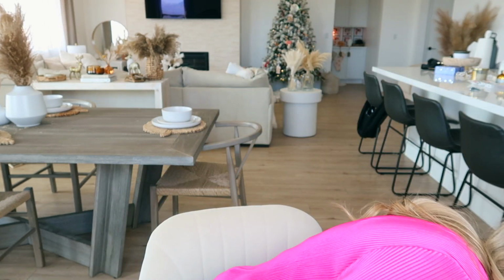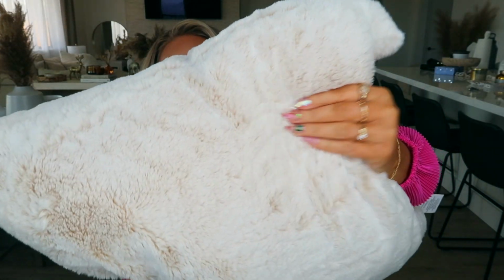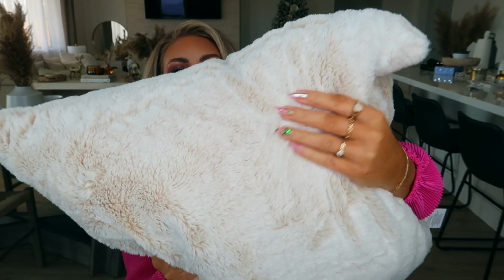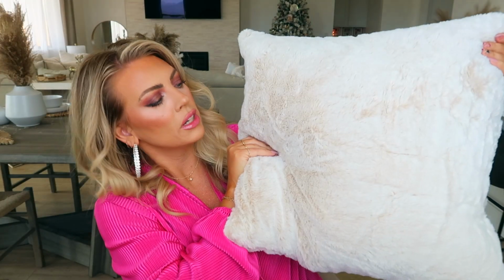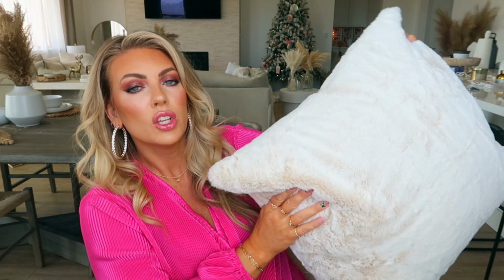The next thing that you definitely need are these faux fur pillows from Walmart. These are Better Homes and Gardens. They are so soft and cozy, you guys. They're like a faux fur. They're super soft, super silky material. They're this really pretty, kind of creamy color. They're just so nice on the couch. They're very soft to lay your head on. So they're really cozy.